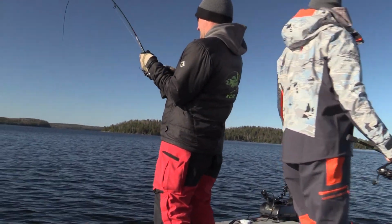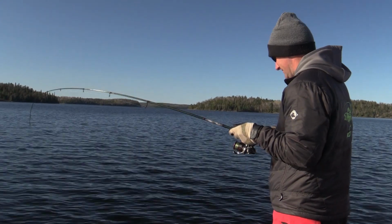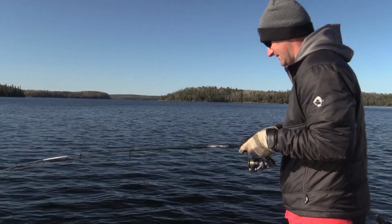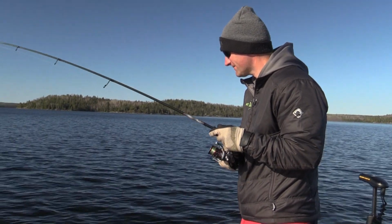Looks like we're marking some fish at 36. You got one right now? Yeah. I just said we're marking one. I think this is a trout, guy. You got a nice one, guy? Yeah. Let me be the net man for you. Ooh, this is a thumper. Yeah, this is another bass. It's a good one.